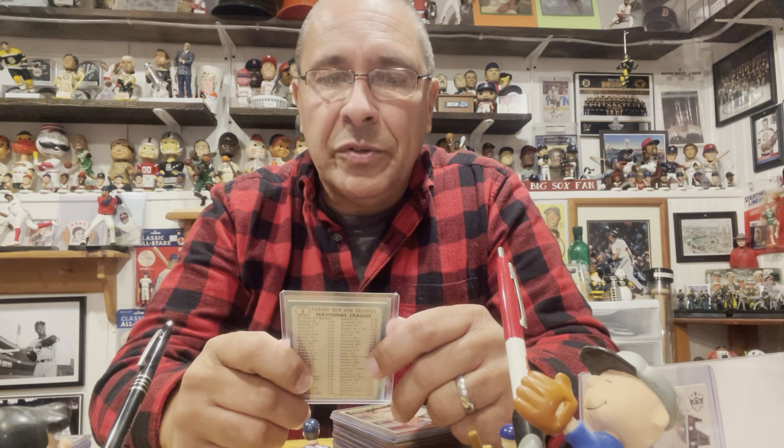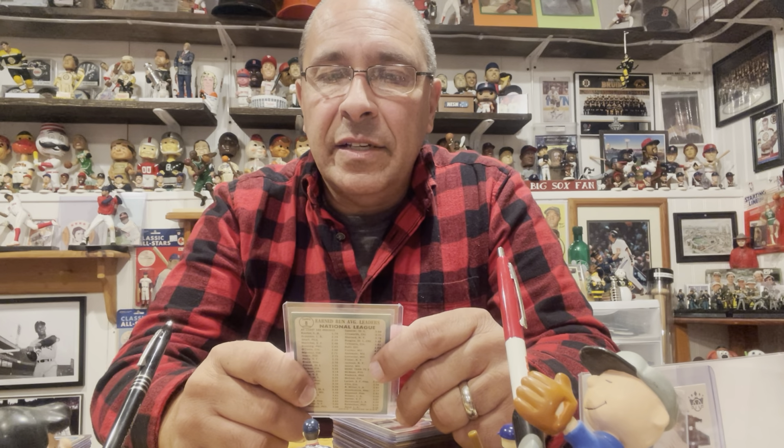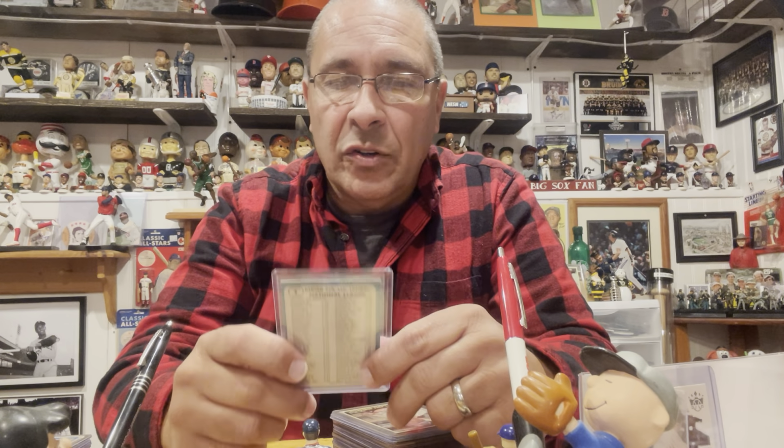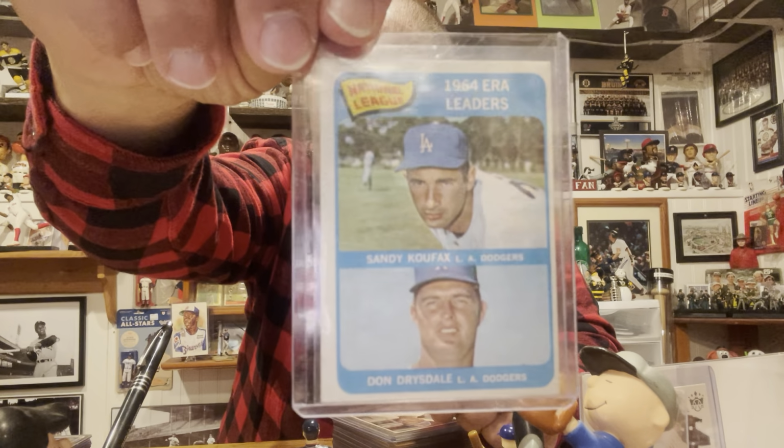Two great Dodger pitchers. This is the 1965 Topps National League 1964 ERA leaders. You got Sandy Koufax and Don Drysdale. What team wouldn't love to have those guys?